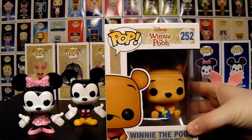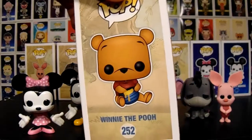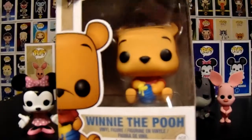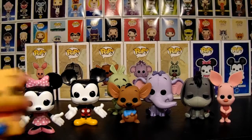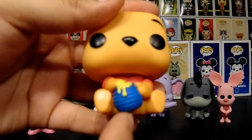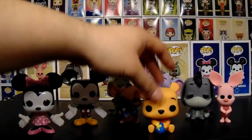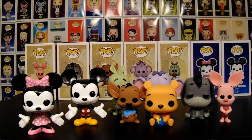We have Winnie the Pooh, and that's considered the seated Pooh Bear. Cool. I'm glad we have a Pooh Bear, though. I just don't like how small he is. He should have been bigger. I don't like the size proportions of these Winnie the Pooh Pops. But I like that he has honey with him. I don't like the jar. They should have spelled out honey like he usually has. And why is it blue? Usually it's a smooth ceramic pot that he has. Huh. Why is Roo taller?